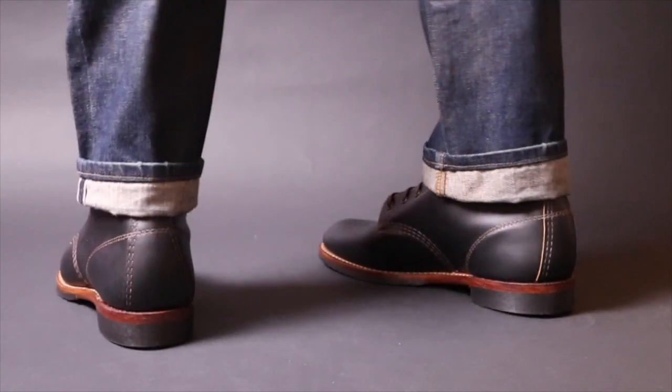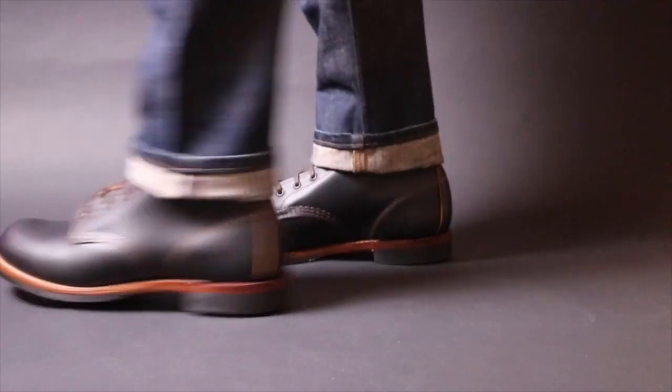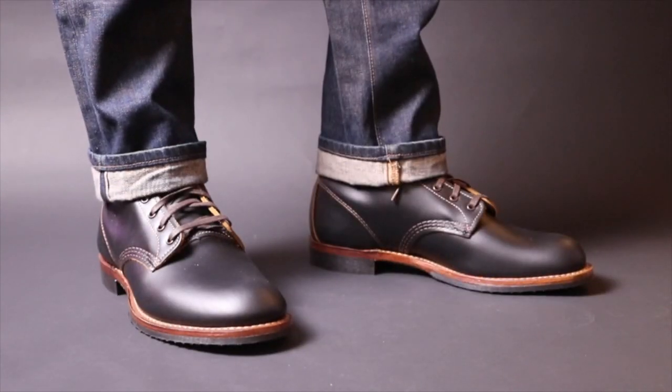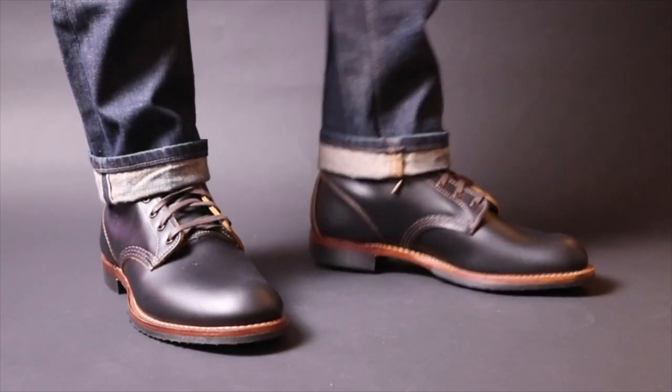I like how they look with trousers. These are, I think, a great office boot. Great kind of everyday boot. You can dress them down and they still look good. They would be the best part of your dress down if you had to.